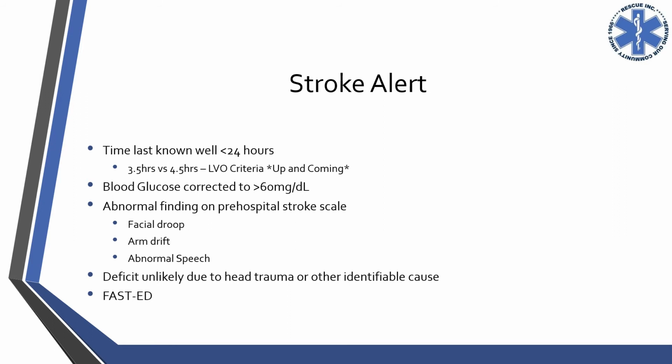Check a blood sugar. If it's not 60, correct it to 60 and see if there are still deficits. Any abnormal finding on the stroke scale, so if there's facial droop, arm weakness or drift, or abnormal speech, any one of the three factors is a stroke alert. Just call it. Essentially with this alert, you're banging pots and pans, saying there's neurological compromise, they need a CT right now. That's what we're doing.